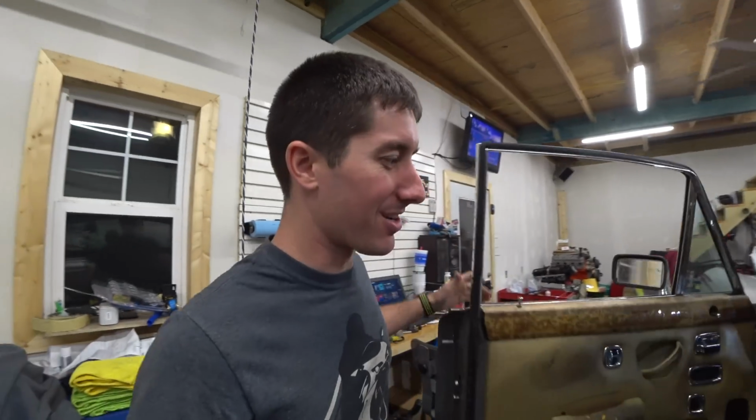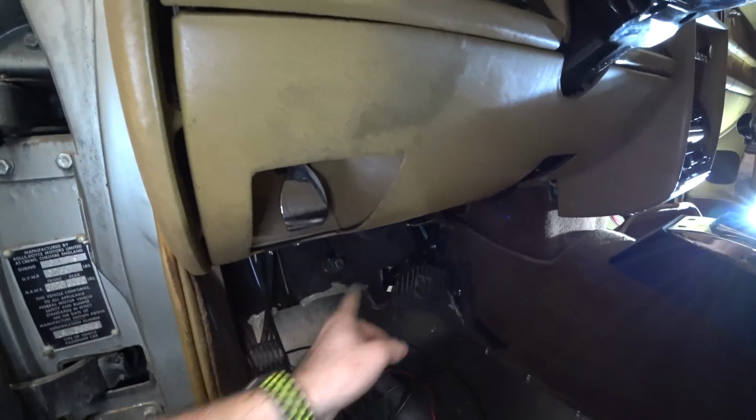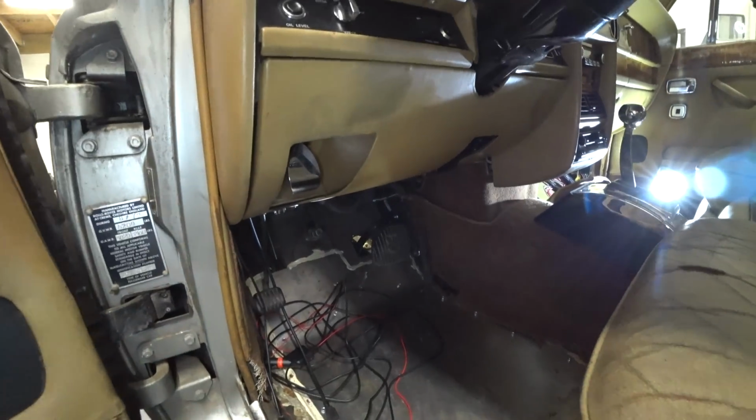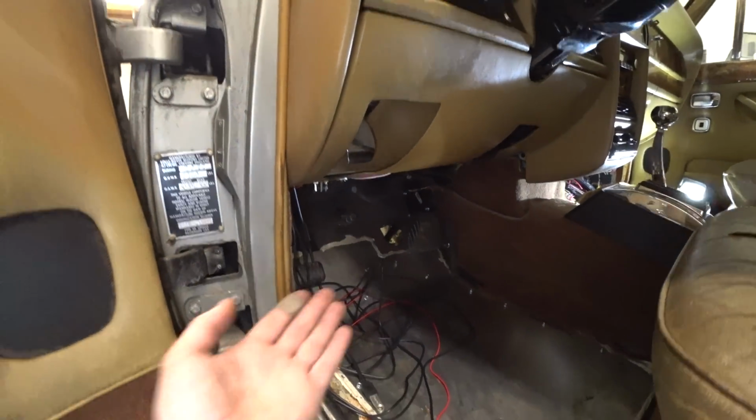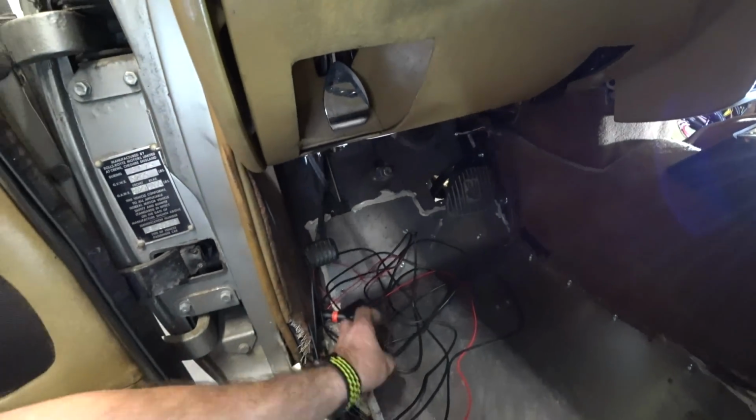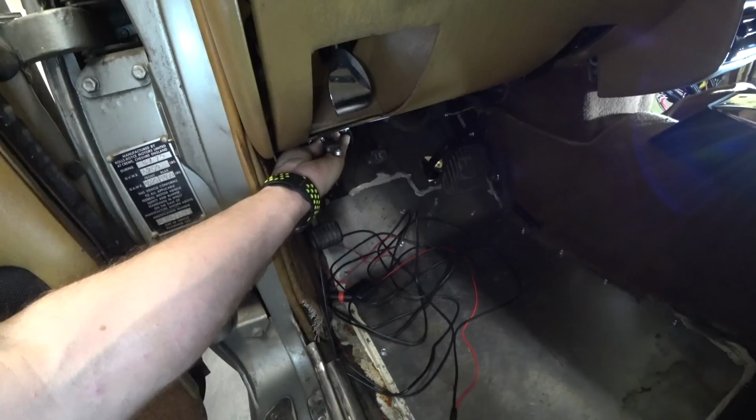Nope. Progress. I got the dash wiring all hidden, and obviously that's not attached yet. Everything's just kind of chilling still. But the dash wiring is all up in here and runs all the way over to that side. And the USB cable will end up tucked up in here, a little bit like that.